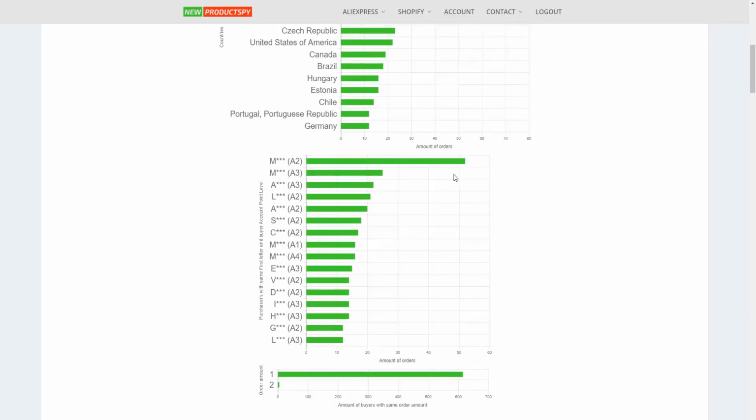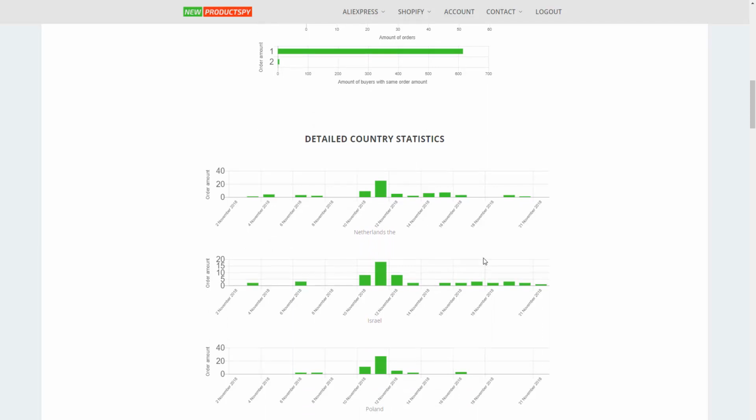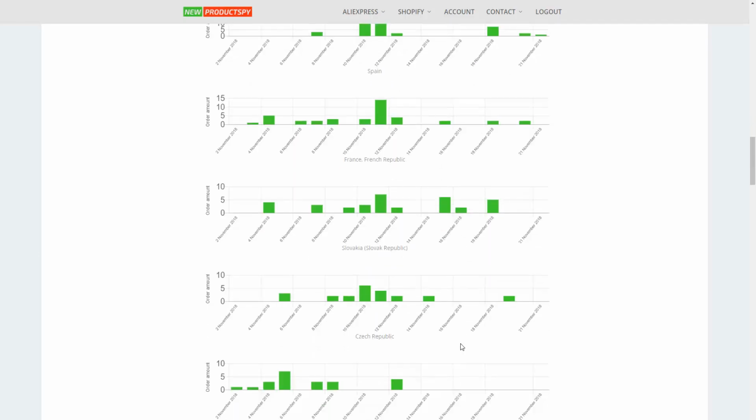So a couple of dropshippers, here the biggest one. Most people buy one. No, that's not strange. You can see here that it's spread, but there's one part where a lot of products were sold together. It's probably the dropshipper having an ad and selling the product.